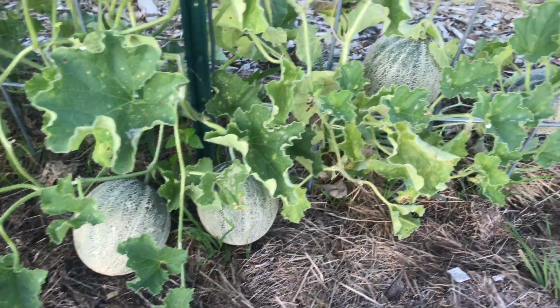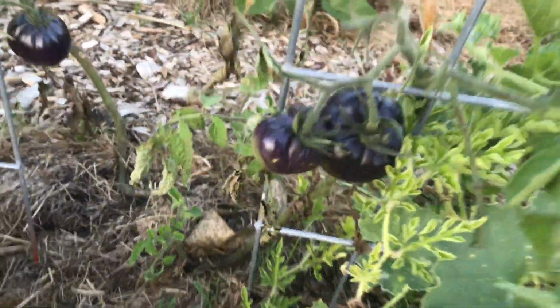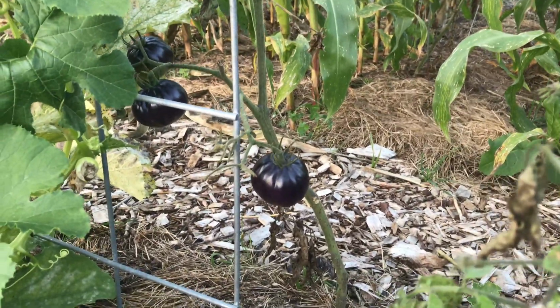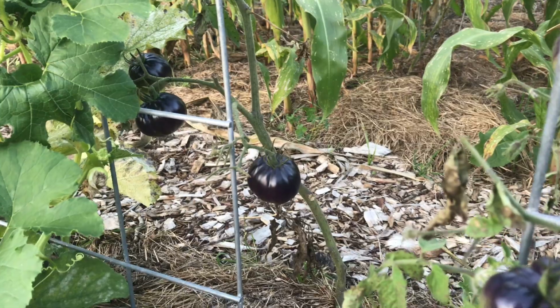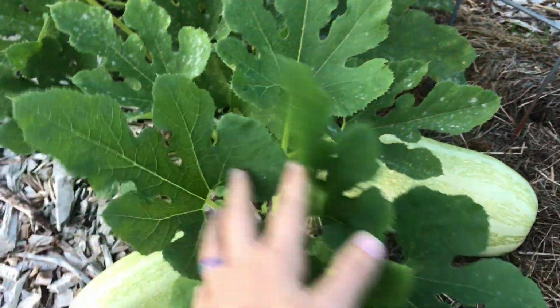Waiting on the cantaloupe to ripen up. Move on down and waiting on these beauties too. I just love their color. They're amazing. Got some more spaghetti squash.